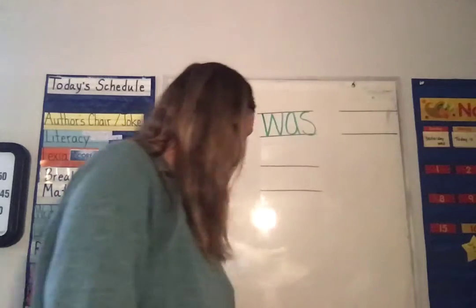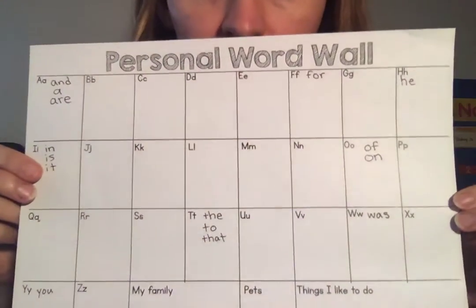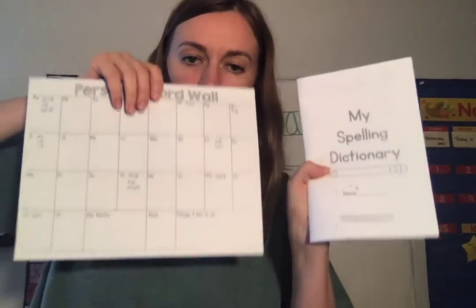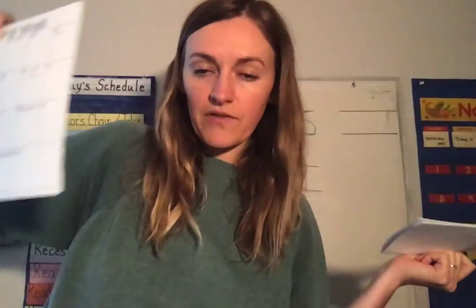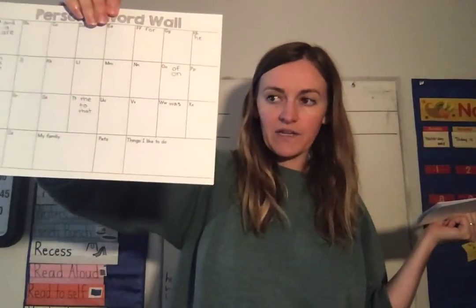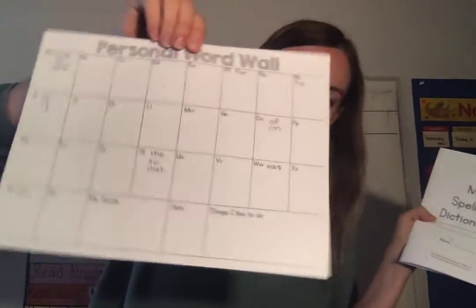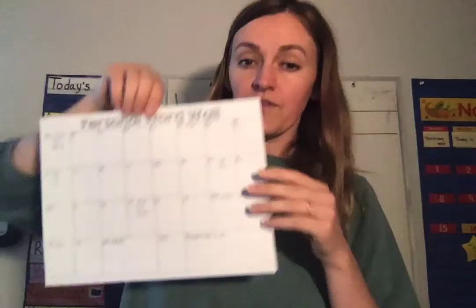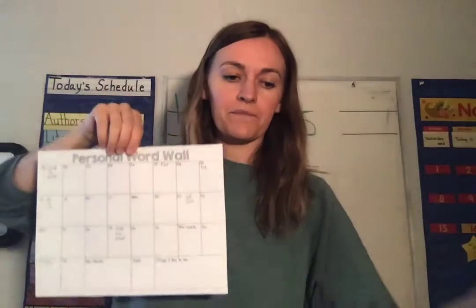Okay, so same routine. I'm gonna put it on my personal word wall under the W. There it is, was. And I give you the option to choose between both of these or one of these. I like both. I think it's good to have one up on the wall when I'm writing. And then I can open up the dictionary if I need to, too, because you might run out of room on this one. This one is a little bit small. So that's why I feel like it's nice to have both. This one I prefer, but I think it's too small. And so that's why we have both.